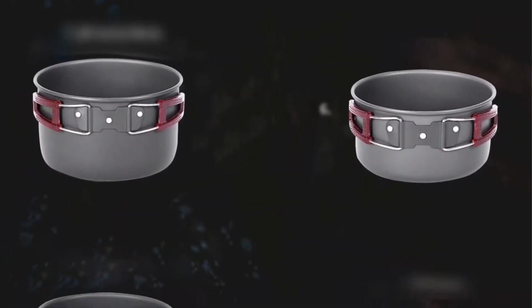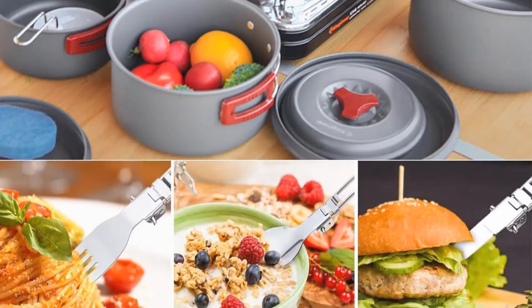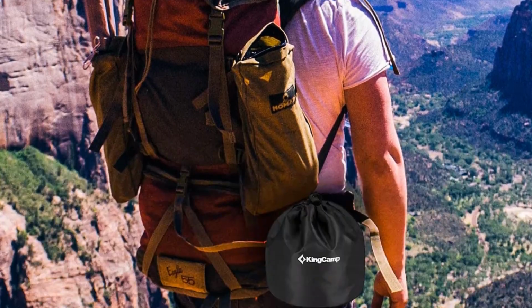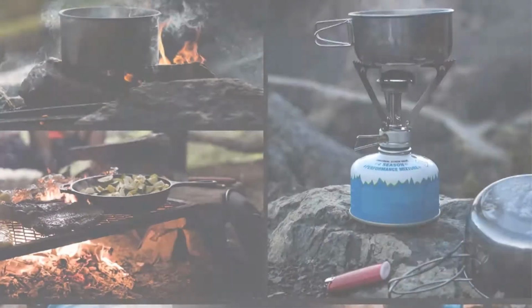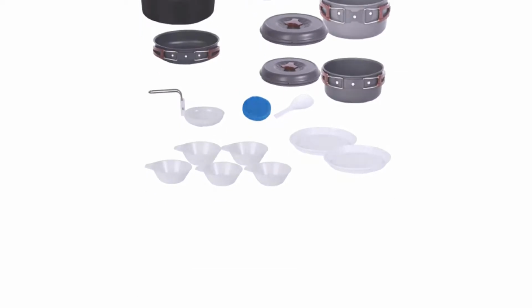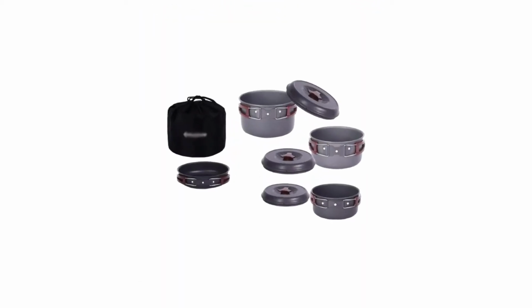Two extra pots let you cook more or multiple dishes at the same time. Collapsible bundle design lets your compact camping mess kit nest together and save a lot of space in your backpack. Ideal gift for camper lovers, for anyone's bug-out bag for disaster preparedness, firefighters, campers, travelers and explorers. Included accessories. To know more, check the description below.